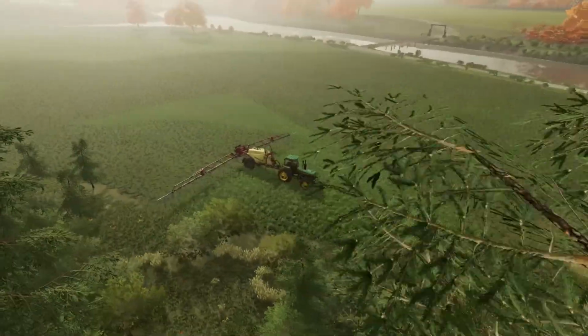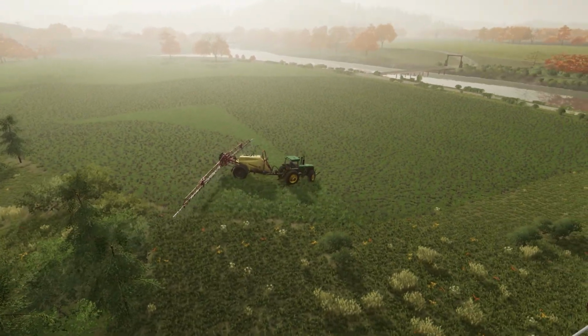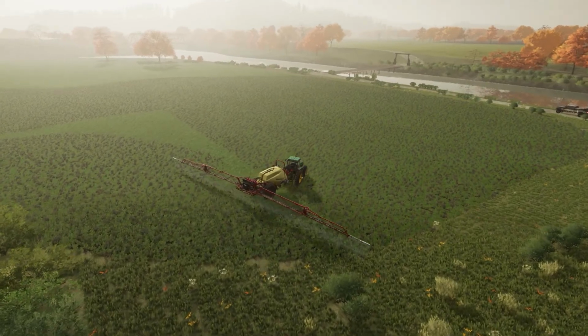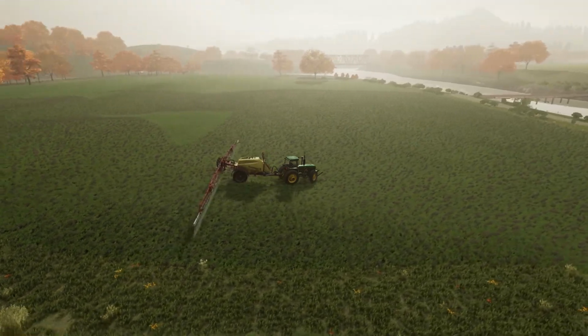So little stuff like that. This field is definitely kind of finicky. So we're just going to get the rest done ourselves, save a little bit of money, and then we can continue on.